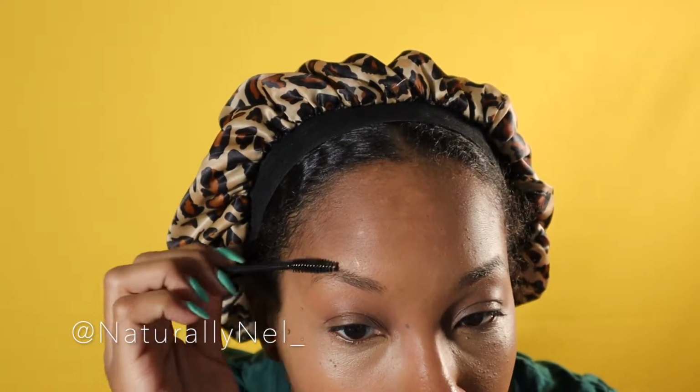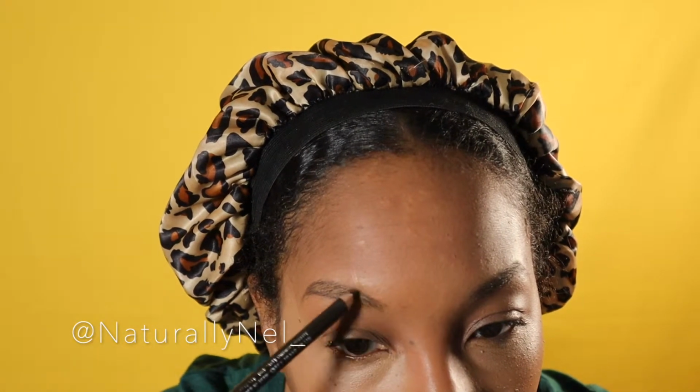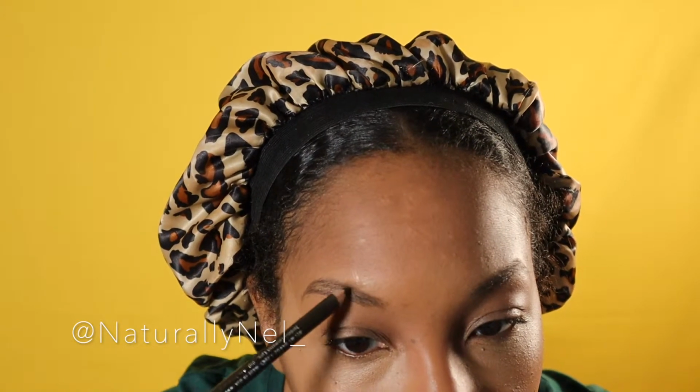What I like to do is to take my little spoolie and brush my eyebrows out a bit. Now please don't judge me. My eyebrows need to be waxed, which I need to do very soon, so we're just gonna work with what we got today. And so what I do is I try to do the top of my eyebrows first, trying to get in the camera for y'all, to get a nice line, and then I do the bottom to also get a nice line of where my eyebrow needs to go, and then I kind of just fill it in.